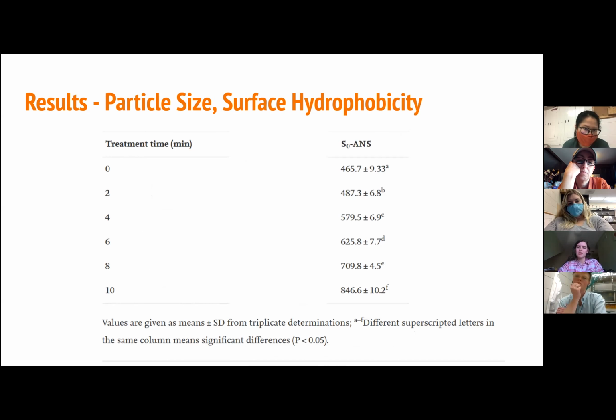Surface hydrophobicity also significantly increased with treatment time, which again corroborates that proteins were unfolded to expose more hydrophobic groups, especially phenylalanine and tryptophan residues were something that the paper mentioned as a possible reason as well with the oxidation.